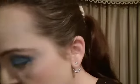But, you do what you got to do. Right? So I'm going to use an angled brush. And the shade that I was using on my outer V, we're going to see if we can make that transfer to the lash line. It's working, y'all. But yeah.